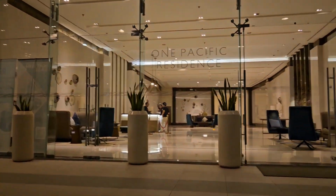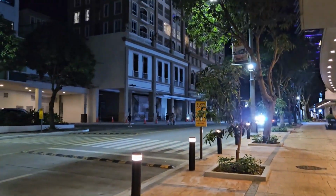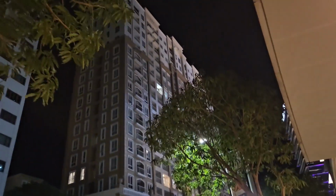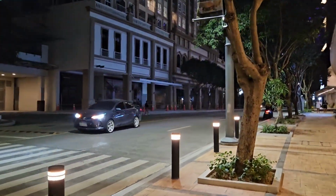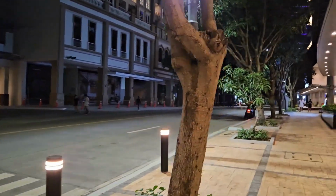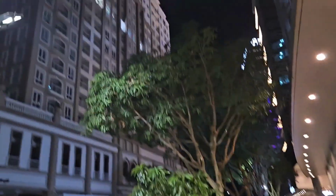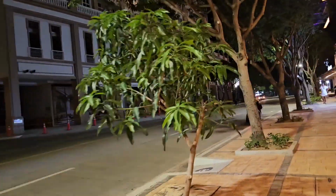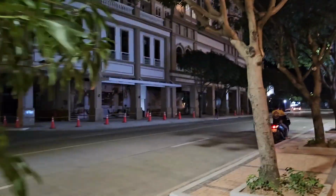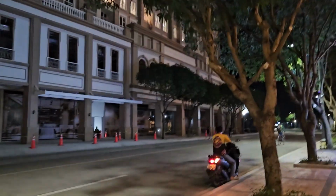And there is the lobby of One Pacific Residences. That is the La Victoria. That is due to open later this year or early next year. They have a lot of exterior painting to do on the La Victoria, that is for sure. I think they're laying tile work on the inside of the La Victoria as well.